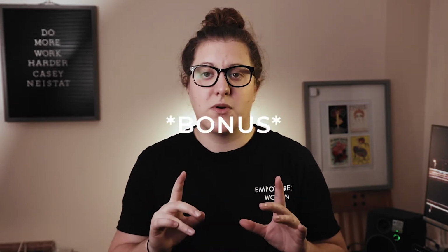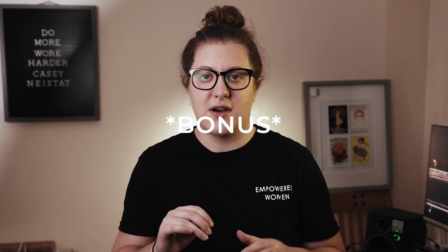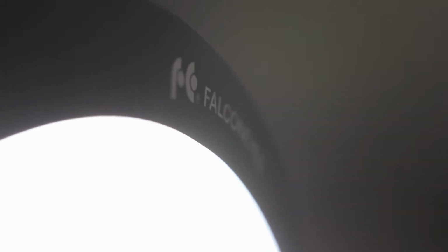Now, there is one more piece of equipment that I wanted to show you guys. It's a little bit more on the pricier side, but I still think it's super affordable for what you get, and it's a really, really good product to get you started with lighting. And this is the Falcon Eyes SO28TD. It's a super, super good light.